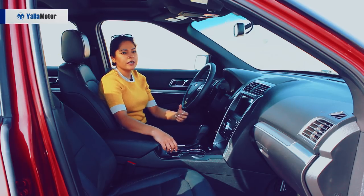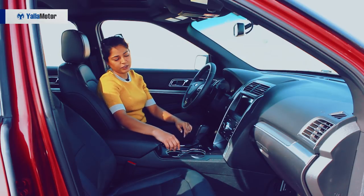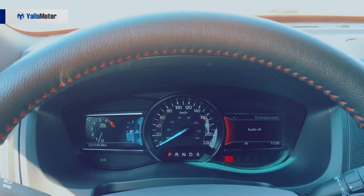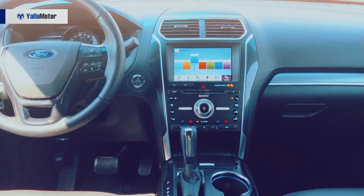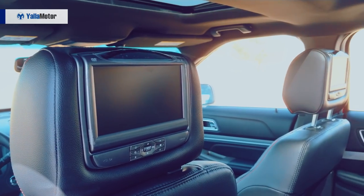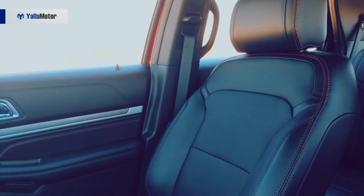The Explorer's tightly composed interior is well assembled and handsome. There's plenty of soft touch material throughout the dash, and the steering also has high quality leather. The Sport trim will get you a Sony audio system, navigation, and also you will get powered rearmost seats. We touch a button, they fold and rise back up, and the front seats are ventilated and leathered.